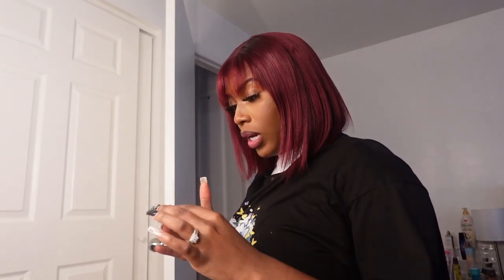So I'm done with my makeup. Now I have to go wash my hands just to make sure no makeup is on my hands when I take off this black shirt. This is my makeup. I don't know if I want to do gloss or just keep it like this, but yeah guys, that's how I did these burgundy brows. That's the makeup, the hair, and I'm about to show you the outfit.